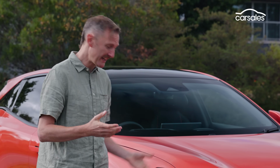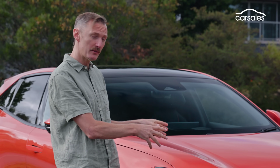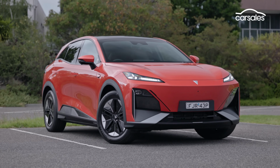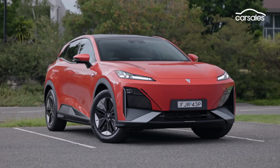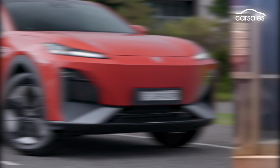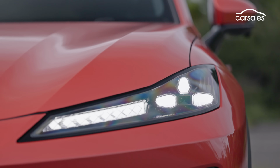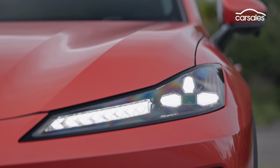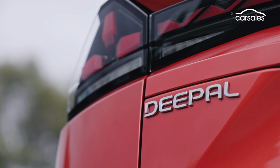But you do get 19-inch alloy wheels with aero covers, and the design was penned by Italians. No wonder I'm getting Lamborghini Urus vibes. And you know what? I don't mind it. This sunset orange colour is full on and turns heads like a kangaroo in a KFC fast food restaurant. I like the front end design. It's angular and pointy, and the daytime running lights that double as indicators are neat. Likewise, the flower petal LEDs, which are mirrored in the taillight design.